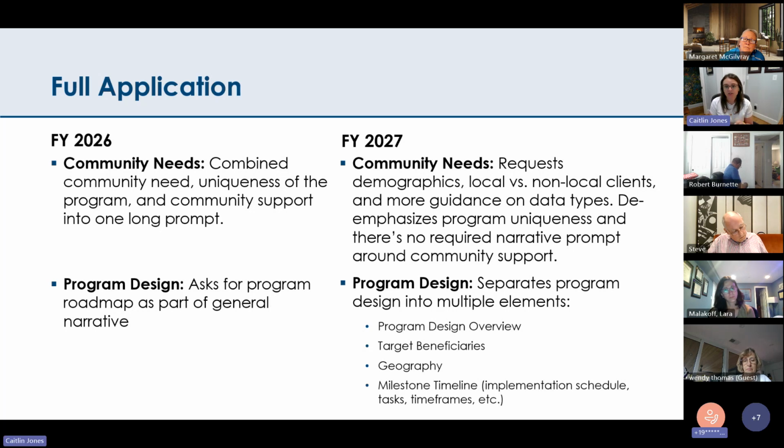There's going to be another question about geography. So where exactly is the program taking place? Is it going to benefit a specific neighborhood, housing property, school, community center? It gives them an opportunity to say, we're going to be hyper focused on Buckingham or Green Valley, or a school even within one of those communities.